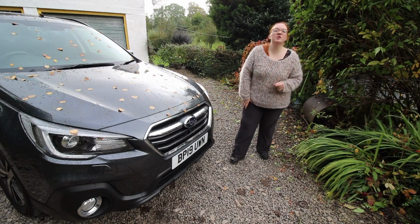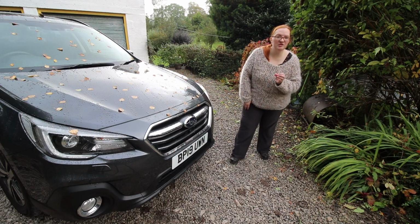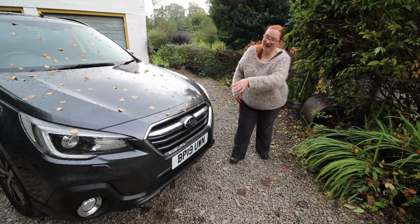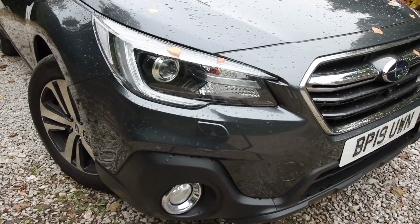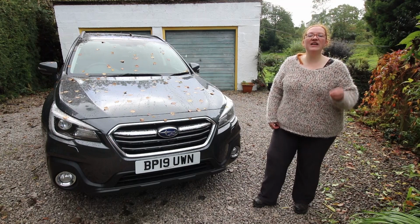Stepping around to the front of the vehicle, the first thing you notice is the rugged look. With the raised ride height, it assures you that this is very capable off-road. With the stylised grille, the chrome and the sculpted lenses, it's very modern, but it still retains the look and feel of Subaru. And when it comes to tech on this car, it's chock full.